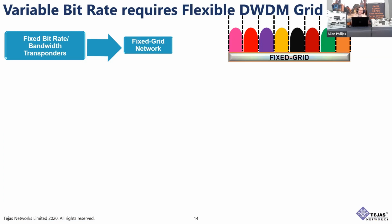we need a variable bit rate, which requires a flexible DWDM grid. And why would that occur? Well, if we have a fixed grid for the network, then we have fixed spacing for each wavelength to go down and be safe. Makes sense? You stick to your lane and everybody's fine, right?